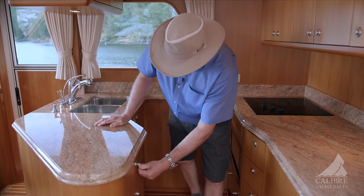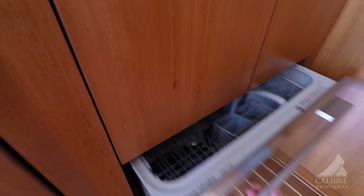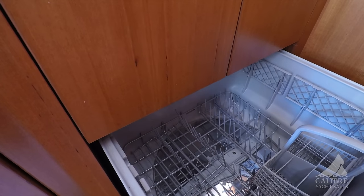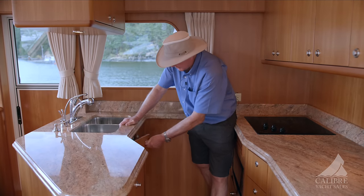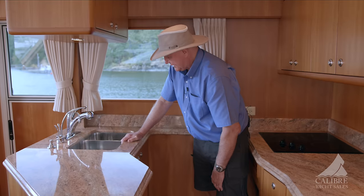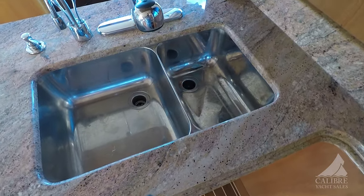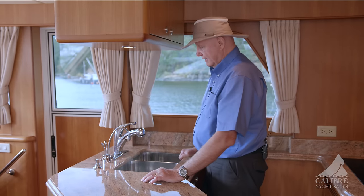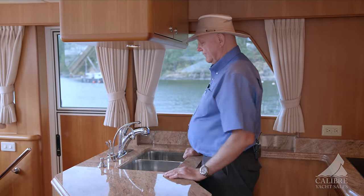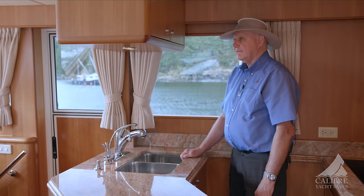More storage here, and down below here, and here, and here. And dishwasher right here under the sink, which is a very nice feature to have on a boat. Directly underneath the sink, you've got more storage. He's got paper towel and dish detergent and that sort of thing. Double stainless steel sink with a vegetable washer, which is very nice to have. Soap dispenser right here, instant hot water and instant cold water here. So if you're making a coffee, you don't have to wait for the kettle to boil. You've got the instant hot water right there. Very, very nice, very convenient.